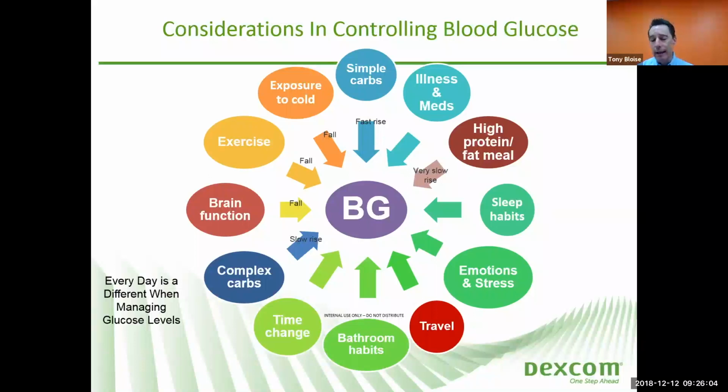So all of these variables impact your glucose level on a daily basis to a greater or lesser extent. And the real challenge is that today is different than yesterday. So even if you ate exactly the same thing and took exactly the same medicine at the same time, your glucose level is going to be different today than it was yesterday because of all these other variables that impact it. And the only way you can know what your glucose level is, is to have visibility to it.